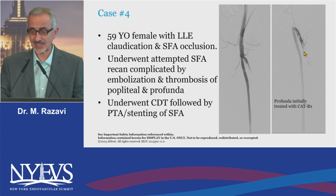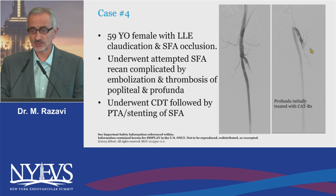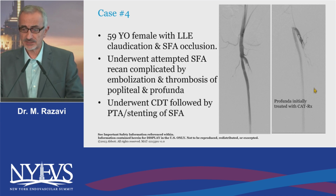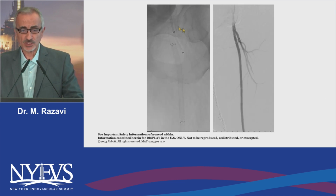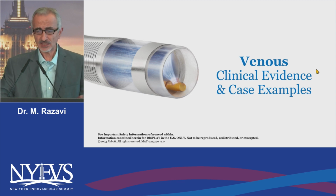So we tried with the CAT RX. Those of you who are familiar with CAT RX know that it's an 014 system that works really well for below the knee. We tried it and it didn't work. And so I put the sheath in there and put our Jedi in there, and with one aspiration, the entire thing was evacuated. Let's show you a few venous cases.